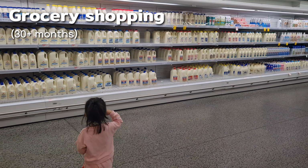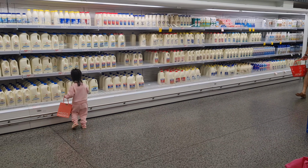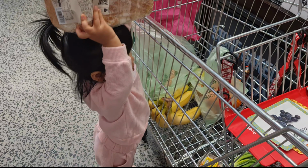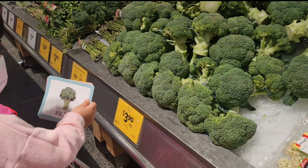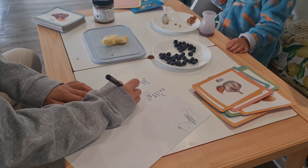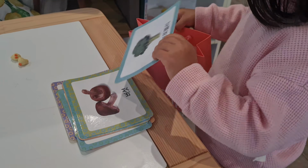Toddlers love to be involved in helping with things, especially when they can make a meaningful contribution. Grocery shopping with your toddler is a great way for them to learn about food and improve their descriptive language. We sat down and planned meals together and went through the shopping list. For toddlers, having a visual shopping list helps.